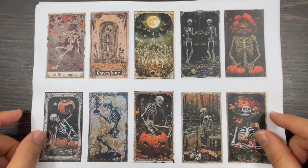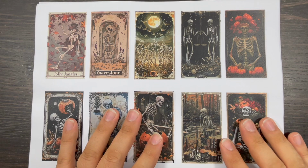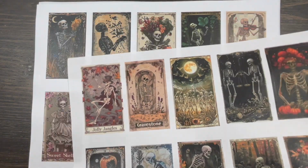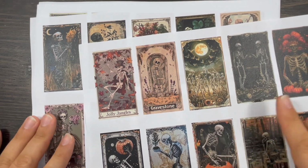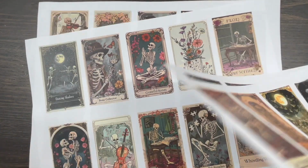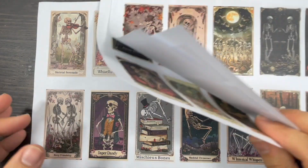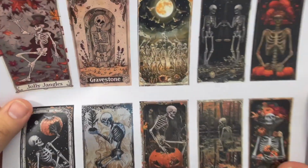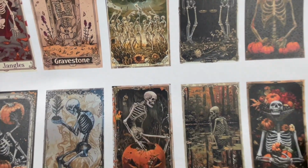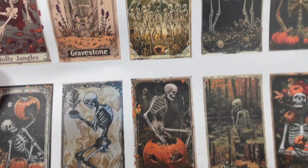And then because October is the month for Halloween, I wanted to treat my VIP members with a kit called Halloween Tarots. So this is a collection of Halloween tarots. There are a lot of characters in here. You get 10 tarots per page, so you get 14 total. Everybody's different, so I'm not going to go through one by one, but you can make some tags, you can make some embellishments.